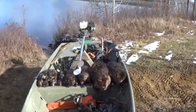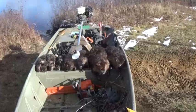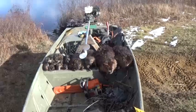Alright, mesdames and messieurs, there's the total catch. What do we have there, Curly Beards? 10 rats, 4 beaver. Curly should be here. This is today's Tuesday. He should be there till Saturday skinning this stuff. And then we'll get to the rats.